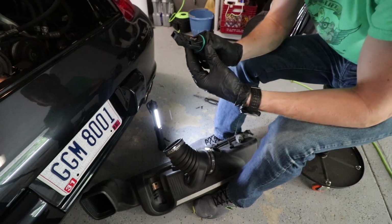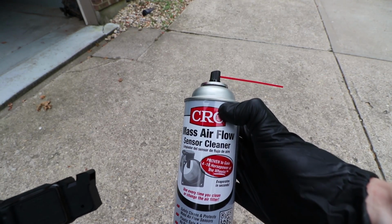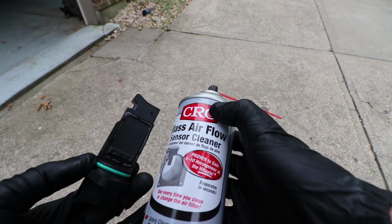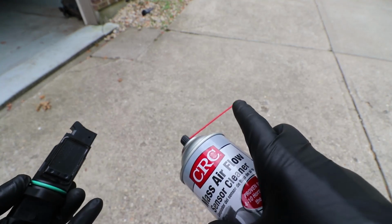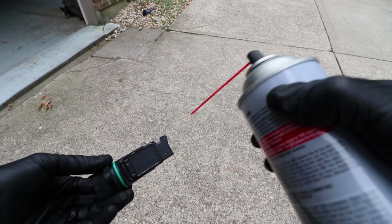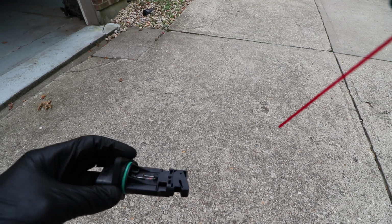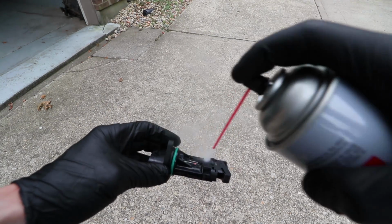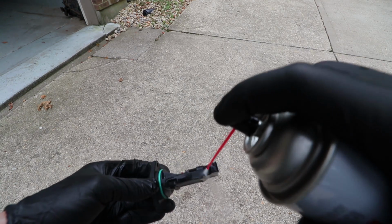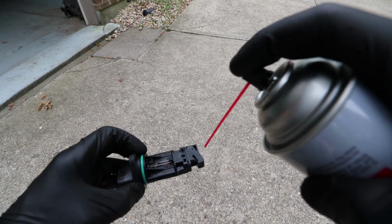There we go. With our MAF sensor out, go ahead and get yourself some MAF specific spray. I wouldn't mess with anything other than something like CRC that's specifically formulated for this. Be careful not to touch any of these parts, they're super sensitive, but you can just liberally spray this thing down with really no fear of spraying it too much. It just evaporates really quickly, but you can try and get it from all different kinds of angles.